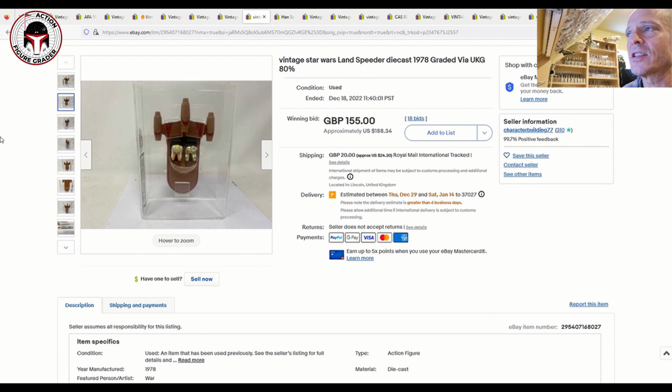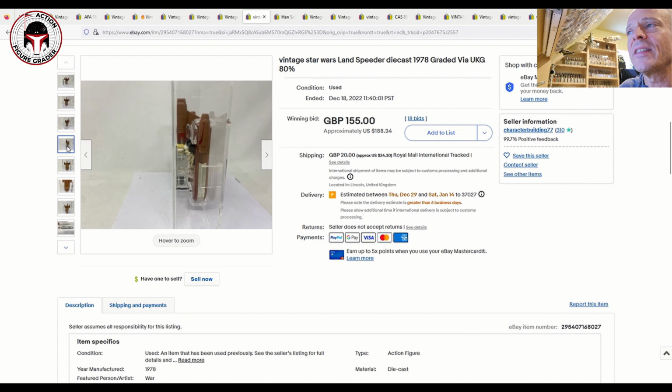Next up was a die-cast, loose-graded die-cast land speeder. You don't see these come up for sale very often loose-graded, and this one was at auction. I thought this price was great, 155 pounds, which is about 188 US dollars plus another 25 US dollars shipping. I think that price is good.